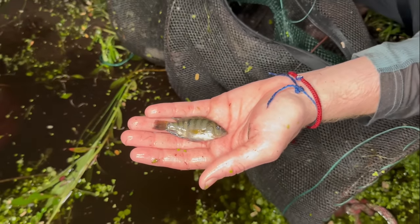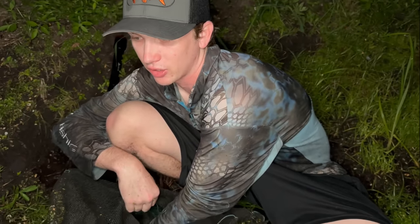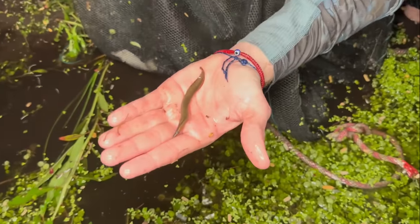Beautiful Mayan cichlid. I mean, that's insane. There is some cool stuff left in here. I see more eels actually. Look at that. Beautiful eel. Got him. Look at that. Another eel, dude. What is that, number 10?